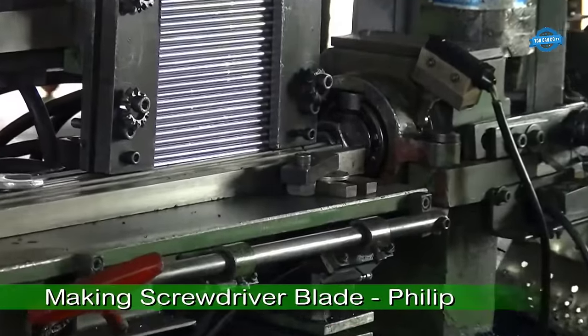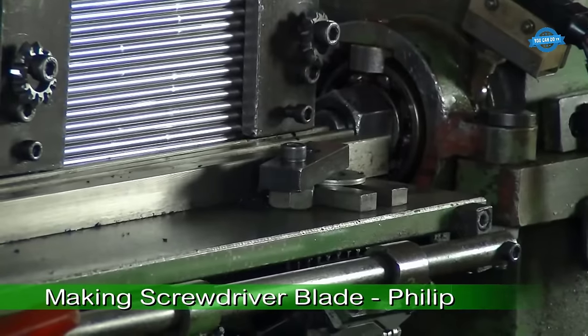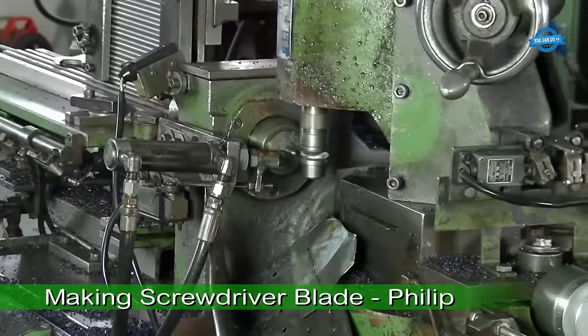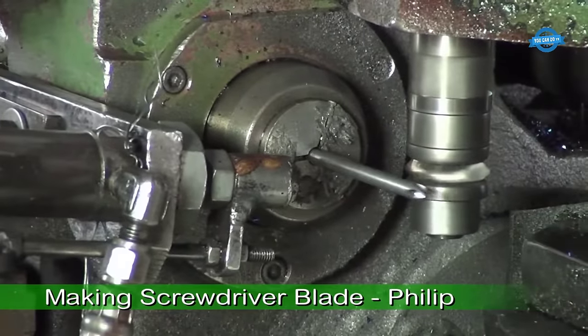Making screwdriver blade, Phillips. The beveled crosspoint of the Phillips drive code is precisely cut using high-precision knife mold machinery. The technician checks the drive code to ensure the screwdriver tip meets the standard.